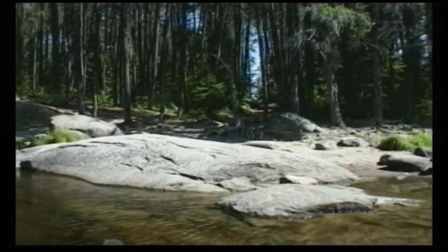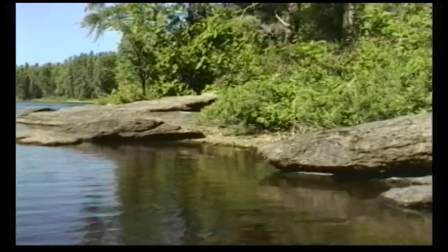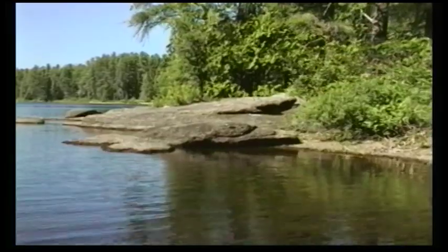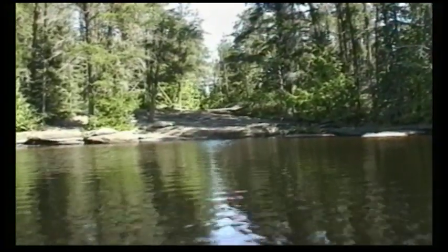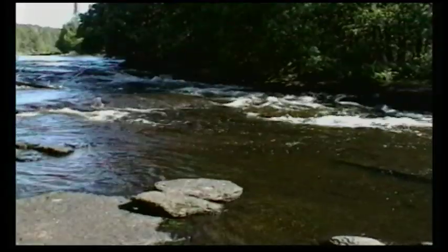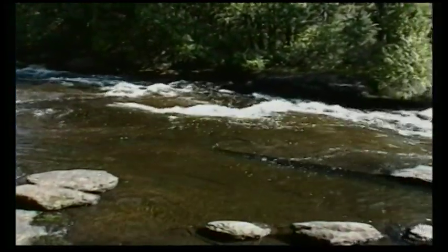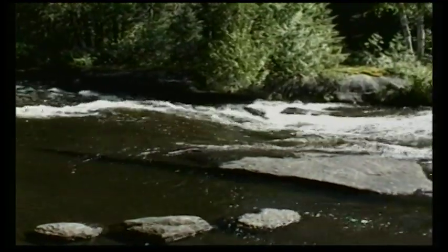This 25-rod portage brings you to a lovely little pond. It's too bad there's no campsite. We would have stayed here. 5 minutes on the water, and you're unloading your canoes again. This 25-rod portage follows some interesting rapids. When we were here in June, there was a lot of water here, but now in August, there's just a trickle.